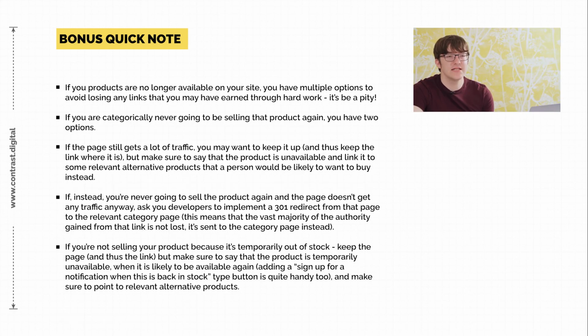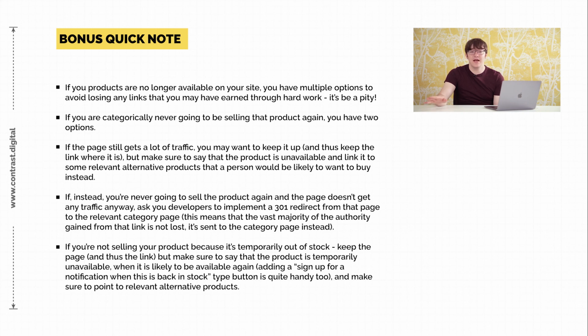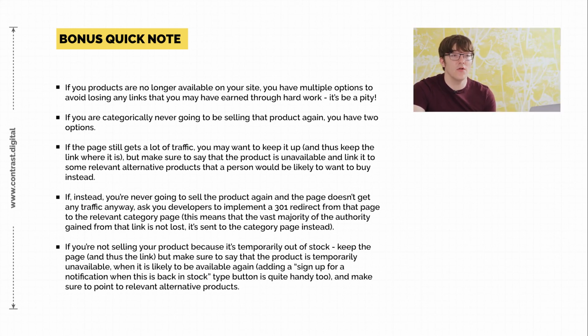Quick bonus note: we tend to see quite a lot of people put a lot of time and effort into creating product pages and sometimes even building links to those, and then ultimately they either discontinue them or they are no longer available and not going to be for the foreseeable future. Instead of just deleting that page and that being it, make sure to redirect that page to either the closest relevant product page or up to the category page. That can be another way of helping bolster these links rather than just deprecating the page and that being the end of its life. There are still ways you can make that authority work for you, and that's just a very easy 301 redirect to the category page.